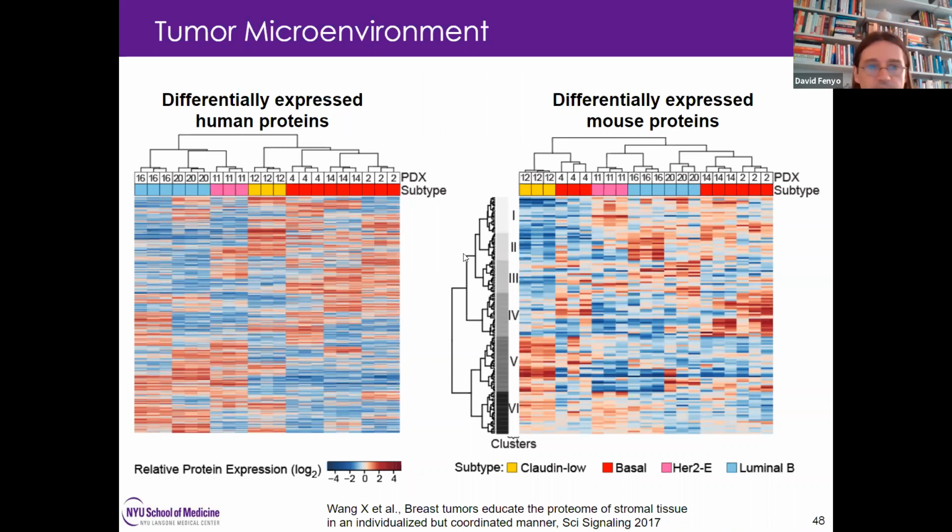So then this is another way of looking at it. Here is when we look at the human proteins. Here are clustering. We see that these are the same tumor in three different mice. So we have 7 different tumors, each in 3 different mice. So we see that we get very good segregation of, first of all, the biological replicate, but also of the subtypes.